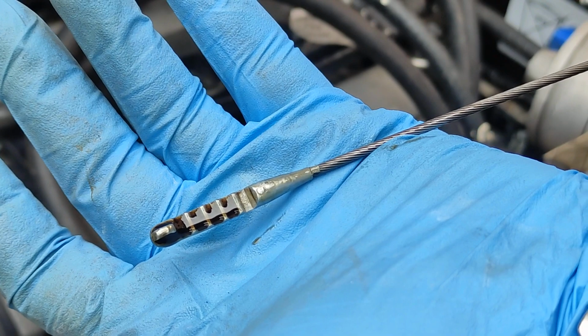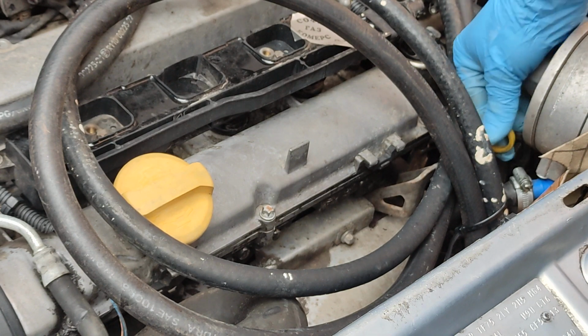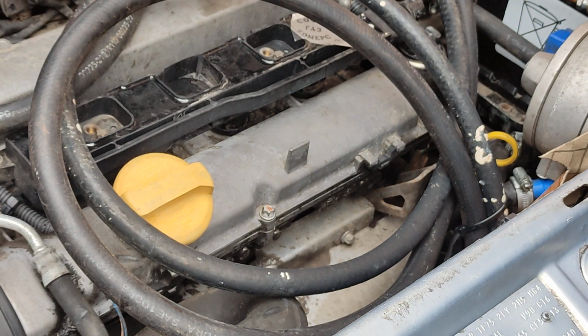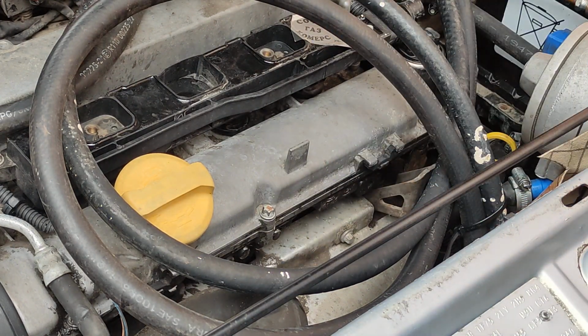So we'll see how many kilometers and miles we're going to pass until it's to the bottom, so we can figure out how much oil is burning. And I can tell you it's burning because I can see it through the exhaust. It's not leaking. Or maybe it's leaking a little bit. Spark plugs look clean.